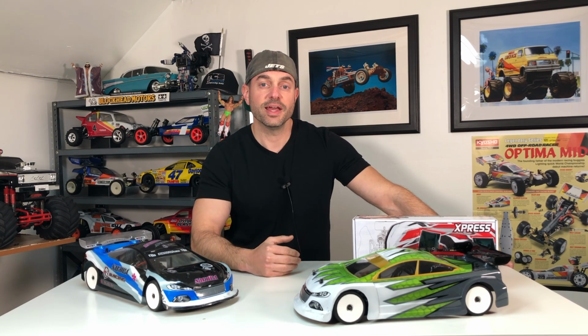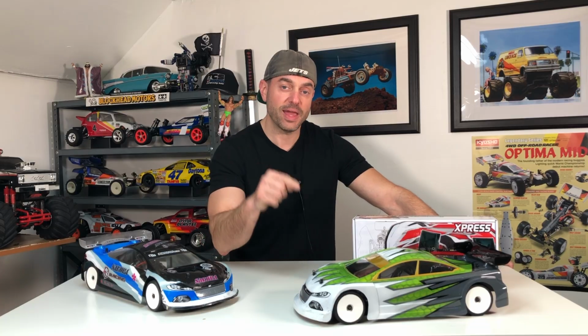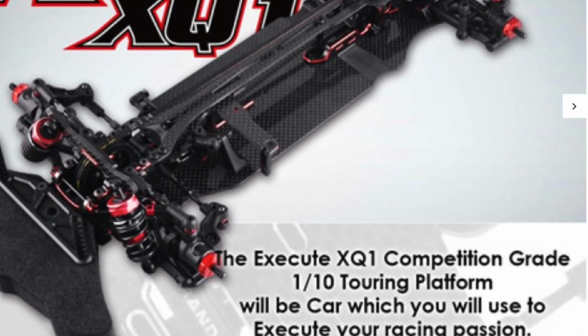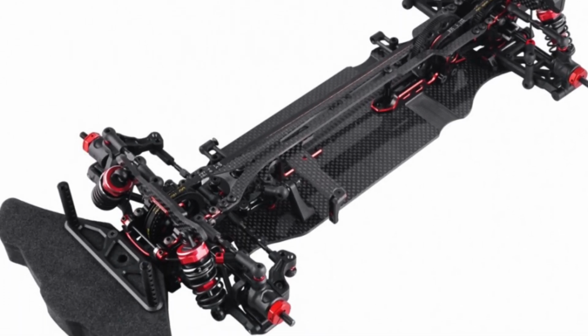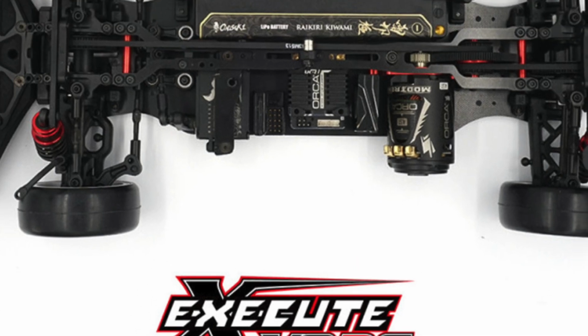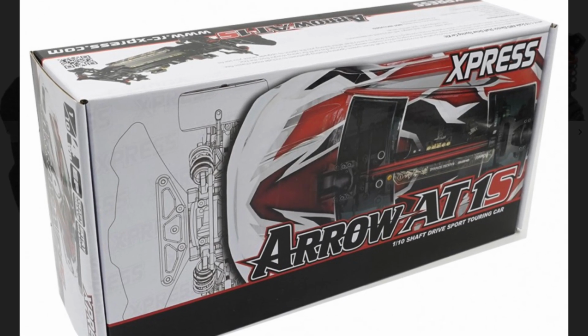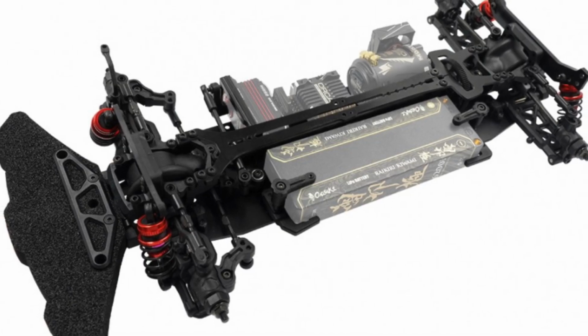That's right, it's my new 1/10 scale four-wheel drive, shaft-driven Xpress Arrow AT1S. Now, this is based on their Execute line of RCs, which is their higher level with all the bells and whistles, plus those are belt-driven. They took that design and scaled it down into a more budget-friendly version that's shaft-driven. It retails for roughly about $140.